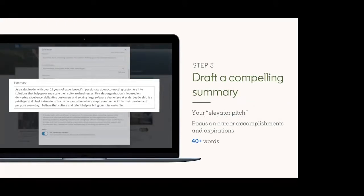Now let's talk about summary. Think of your summary as your 30-second elevator pitch. It should include an introduction to you and also highlight your accomplishments and aspirations. Keep it short and sweet. There's no need to list all of your career accomplishments, as you have an experience section that you can list those in. Feel free to highlight your unique talents and how you want to contribute. If you add a summary of 40 words or more, it makes your profile more likely to turn up in a future employee search as well.